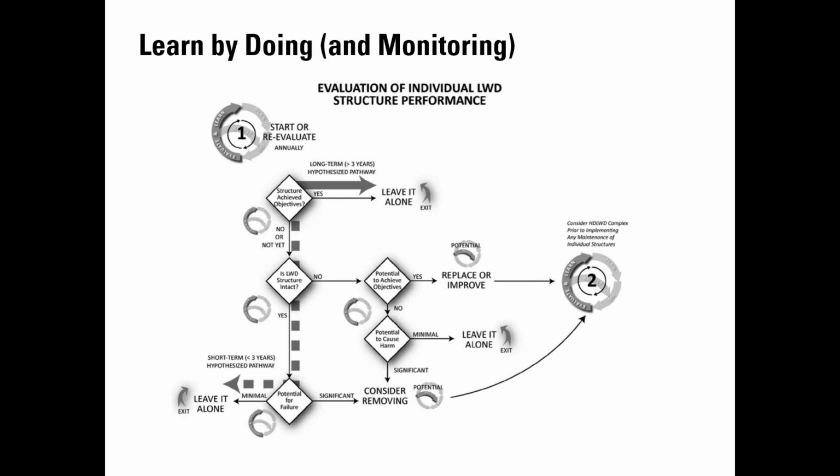We have developed some simple dichotomous keys to articulate when to leave it alone or when to replace or improve structures. This dichotomous key is for individual structures. This may seem like a lot of work, but once you've done it a few times, you don't have to step through this in a linear fashion. You can make the call really quickly.